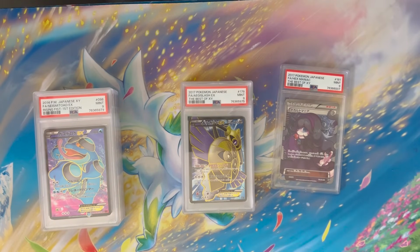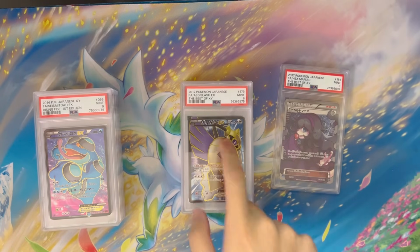And the other thing that's very strange to me is that I have a lot of PSA cards, man. I've graded a lot of PSA 9s. I would say 99% of my PSA 9s do not have anywhere near as severe damage as what's coming up on these cards.